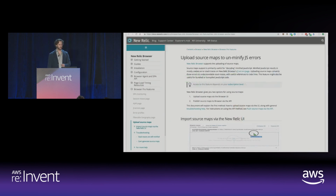So an example of what this means, here's some instructions for how to upload source maps after you minify your JavaScript when you're releasing a bundle. And if you're not a JavaScript developer and you don't know exactly what that means, that's okay. In all of these examples, the specifics aren't going to be really essential. It's more about the general concepts of what we're talking about.